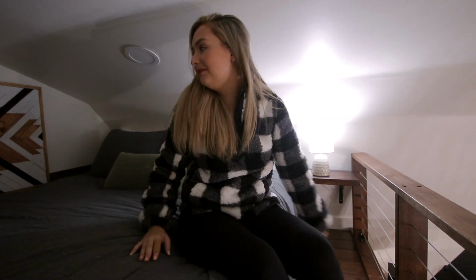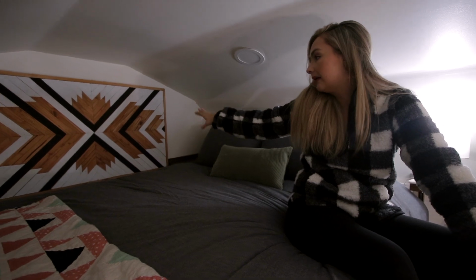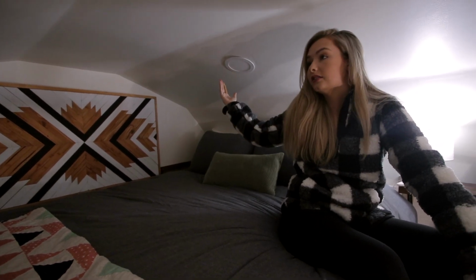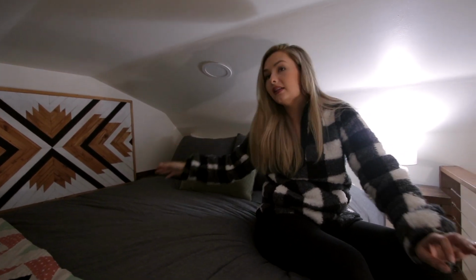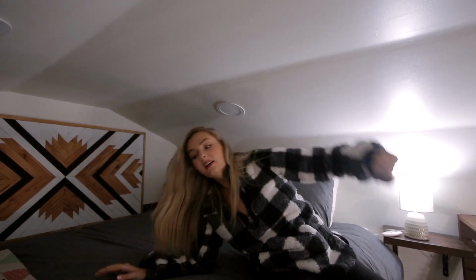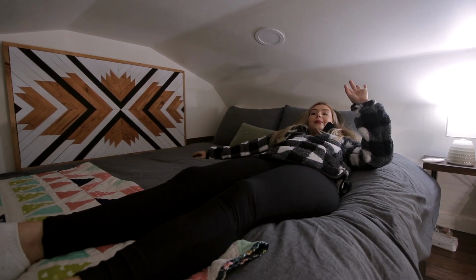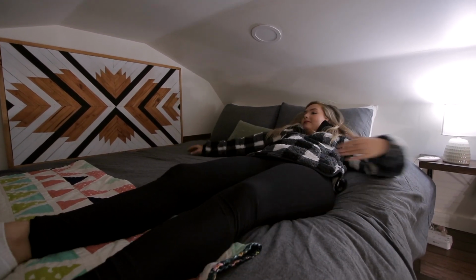We'll figure that out later. Anyway, this is the bed. This is really pretty. I love that. Maybe there's a window behind there. I'm not sure. We'll figure out how to turn these lights on. Maybe. But this bed is so nice. I like the rounded roof that we got going on here. And the bed is actually really comfortable. Definitely a memory foam mattress.